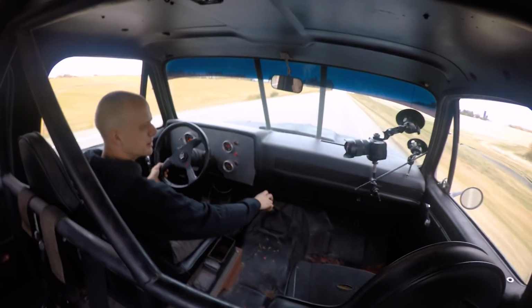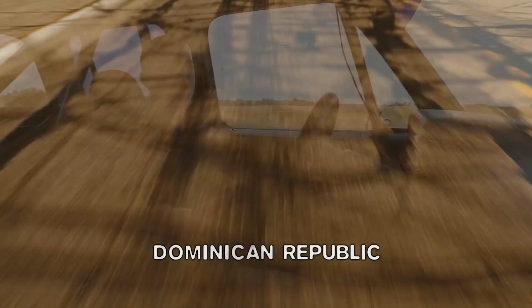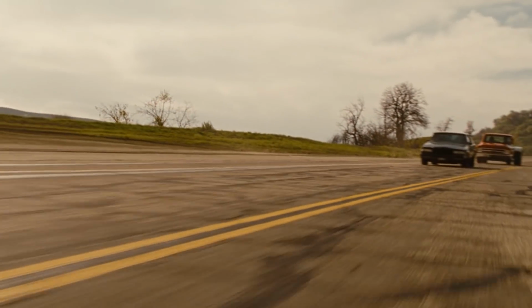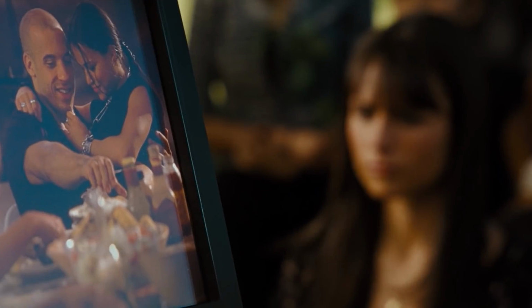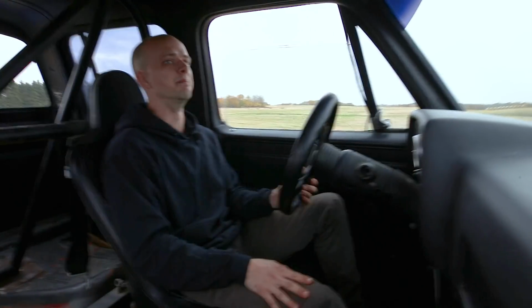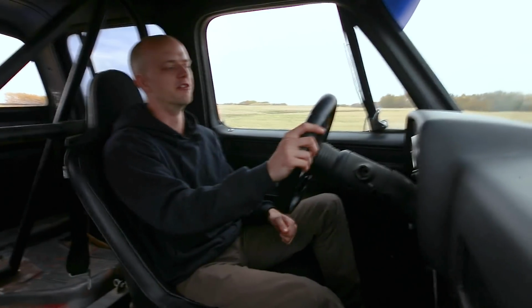If you haven't watched the movie, basically the opening scenes of the fourth movie, and this is why it's so important. Even though I don't really like it that much, it's still a very important movie because it was the first movie since the original that the full original cast came back. Letty came back, Mia came back, Michelle Rodriguez, Jordana Brewster, and Paul Walker and Vin Diesel and the whole gang was back for that movie.